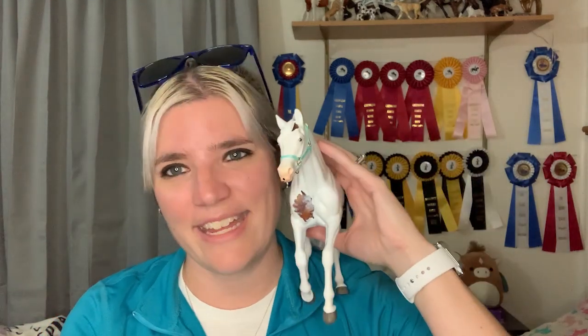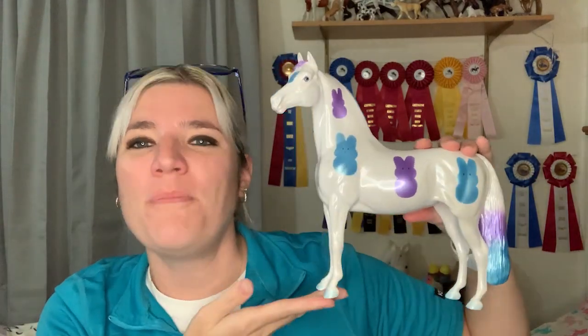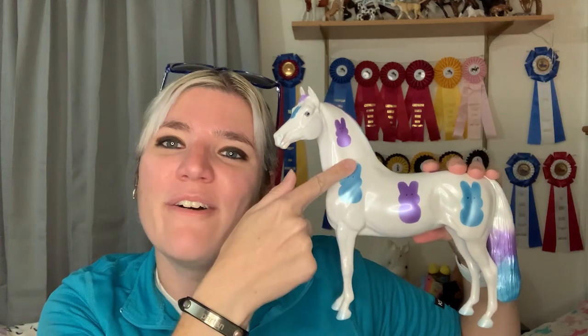So very excited. And then I have another favorite, which is my Peter Stone. And that would be my girl Peep. Oh, I'm going to scoot her back. There we go. My girl Peep. I love Marshmallow Peeps. And Peter Stone one year at Easter did design a horse. And one of the design a horse colors was Marshmallow Peeps. So there we go. That's why this one's my favorite. And I just love food.